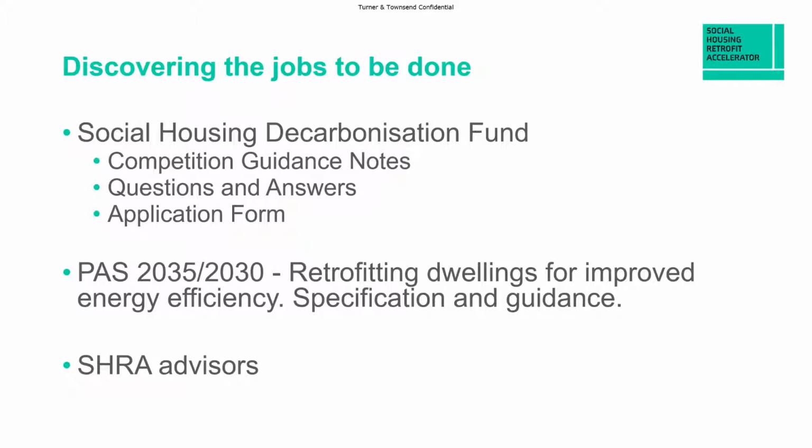The first and most important step is listing all the jobs to be done. There are plenty of sources of information. The competition details tell you what BEIS expects. PAS 2035 and 2030 are the standards that you are expected to follow for the project. And if you have completed the self-assessment questionnaire and been given access to the SHRA one-to-one support, then the advisors can help you check through your listing and make sure you've covered everything.